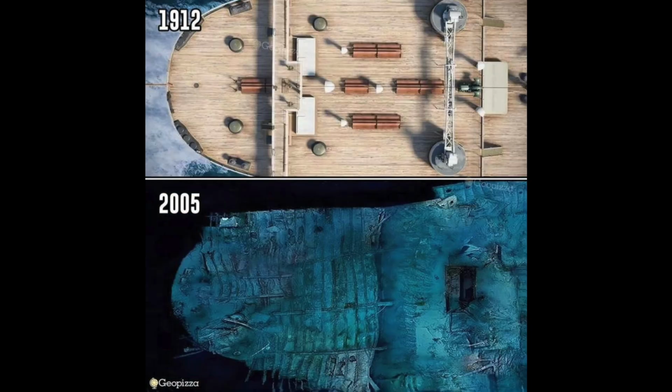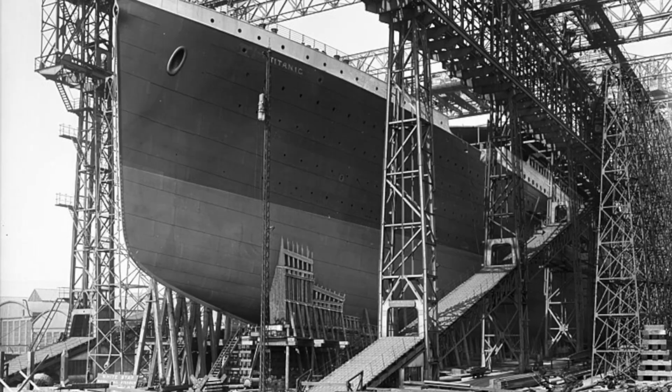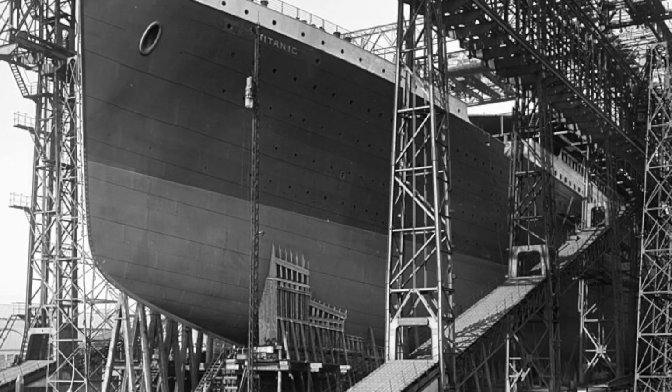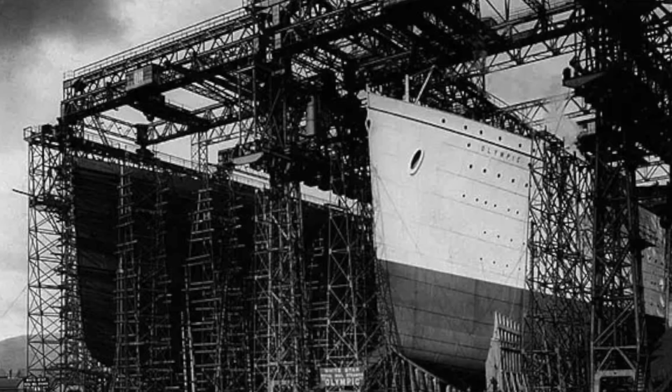This is the stern of the ship, an aerial shot. That's a cool image. 2005 versus 1912, basically 100 years difference on what it looks like. And then these are just more photos of the Titanic along with the Olympic during the build at Belfast between 1909 and 1912.